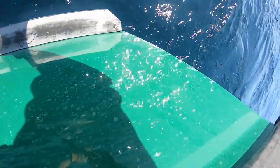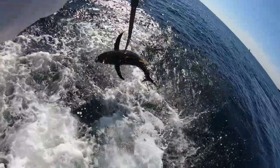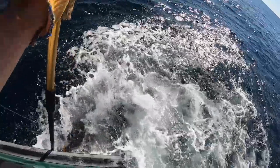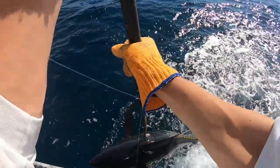Good job. Pretty work. Some tunas use all their energy before they get to the boat. Some of them save it for right when they get to the boat. And we knew this fish had come in fast enough that he was probably gonna do what he just did when I put the gaff in him. So I was being very cautious.